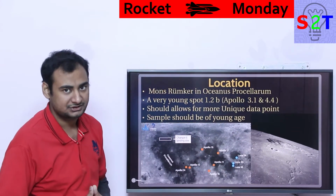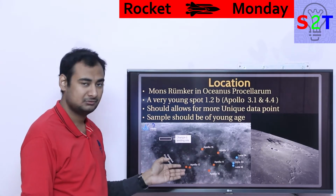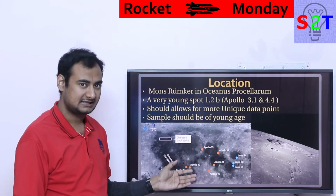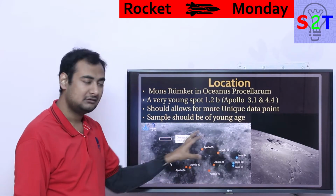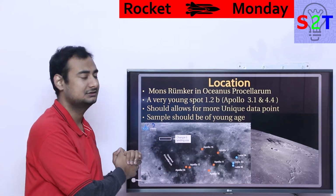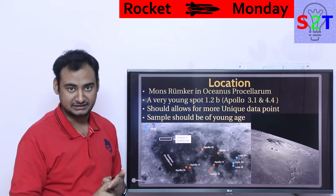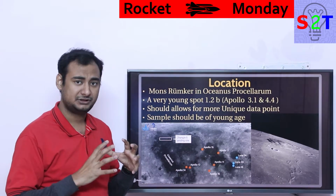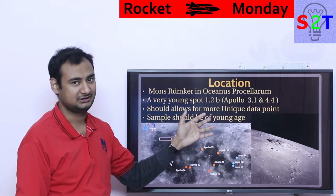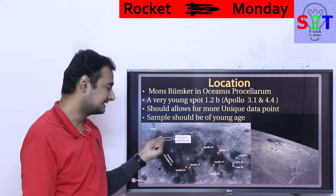Now let's understand the location of this. Thankfully, due to the Apollo missions, there have been multiple Apollo missions, and there have been a lot of Russian missions where lunar sample return has already been done. So all of these data points give us a lot of information. So what is the unique point of this Chang'e 5? One thing you have to understand, we have a lot more satellites and a lot more remote sensing capability. So at this point in time, the location that was chosen was Mons Rümker in Oceanus Procellarum. I'm sorry, I cannot pronounce that. Basically, this exact spot was selected.